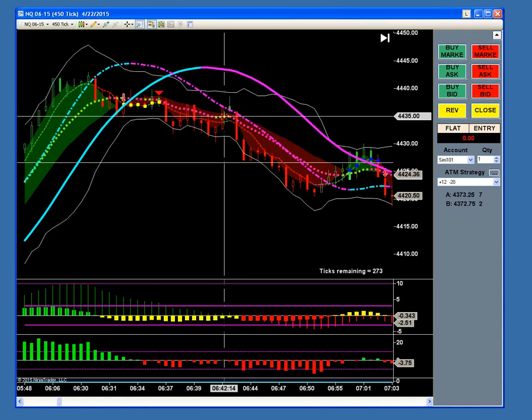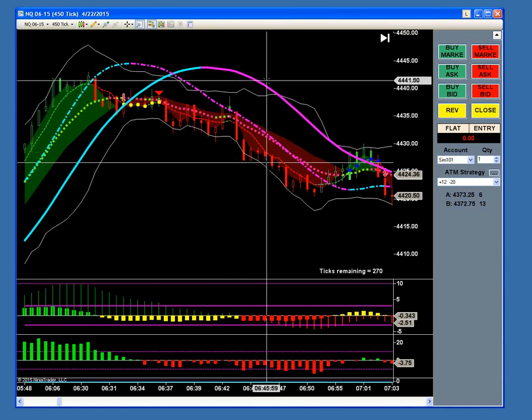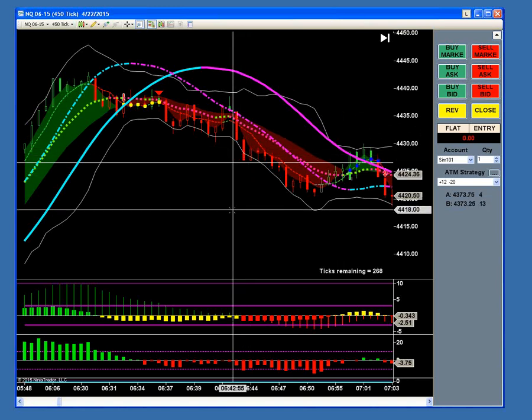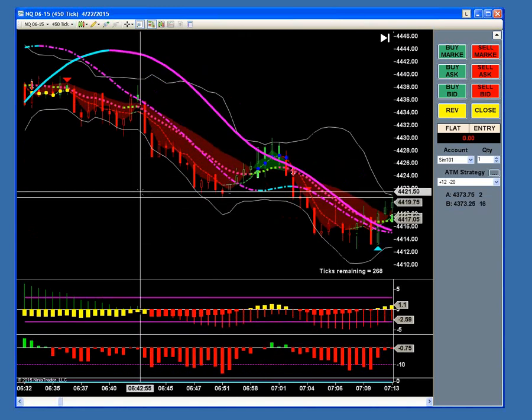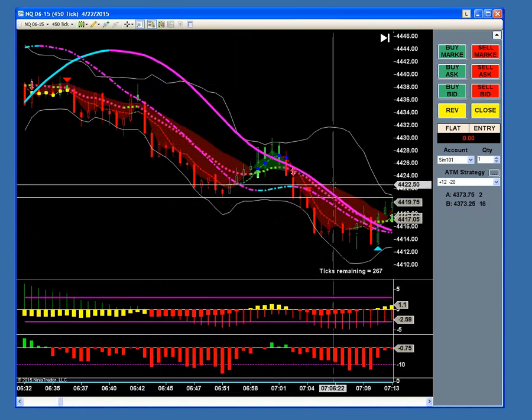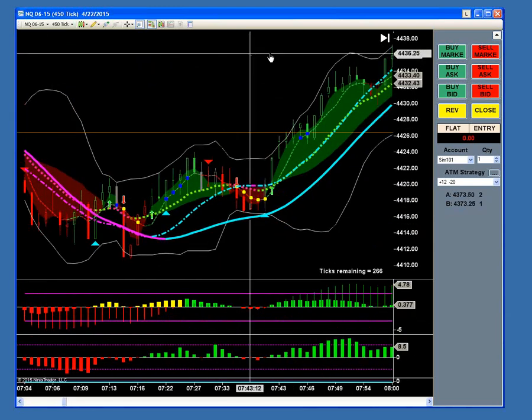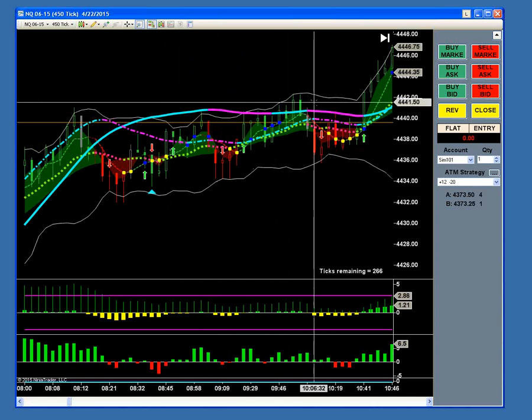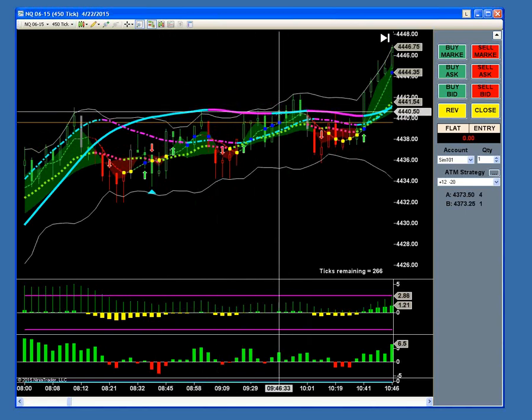What could be simpler than that? You say, well, what are the rules? Okay, the rules are, and I can say it in one sentence, don't trade against a steep dynamic trend band number 2, and don't trade against a flat dynamic trend band number 2, as shown right here.